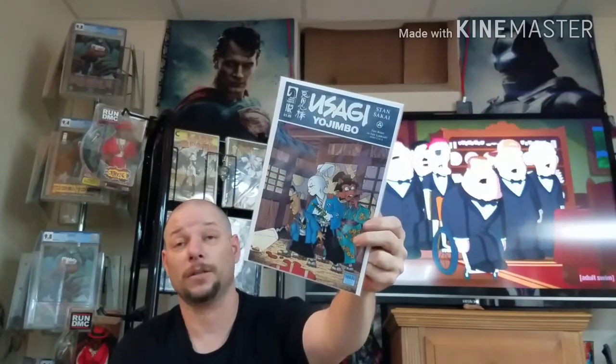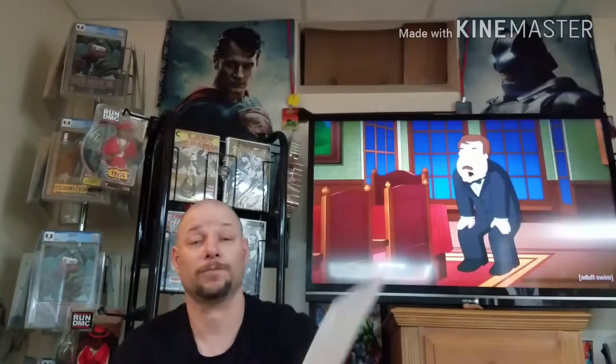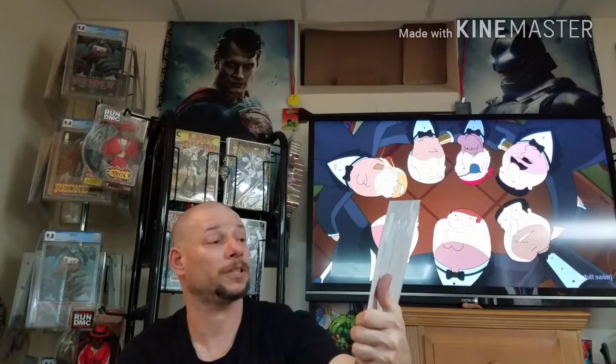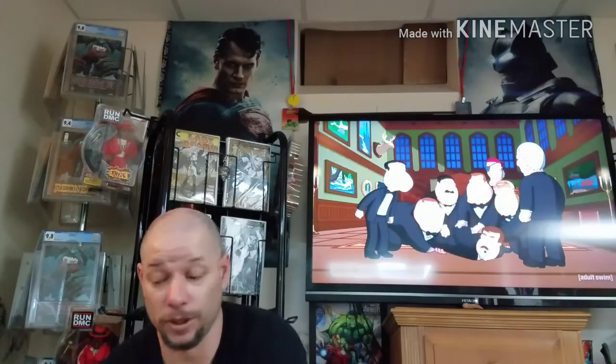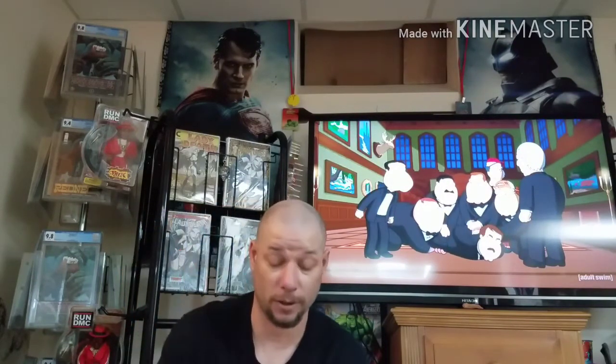We have Usagi Yojimbo, 162. Keep hearing people talk about this book, so I decided to get it. See what it was like. You know who you are that loves that goddamn rabbit. Quantum and Woody, number 2. I freaking love it, dude. I love the chromium in this. I wish I would have got the other one where the goat was on it with the red chromium. That one really caught my eye, but I went to my comic book shop. They had it, but they destroyed it. Somebody chewed on it or whatever.